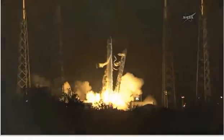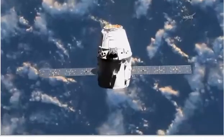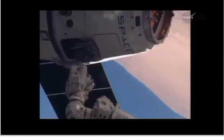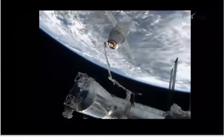We're launching on a SpaceX Falcon 9 rocket. The Dragon capsule separates from the Falcon 9 in orbit. And after orbiting Earth a couple of times, the International Space Station robotic arm reaches out and gently grabs the Dragon as the Dragon slowly approaches the ISS.